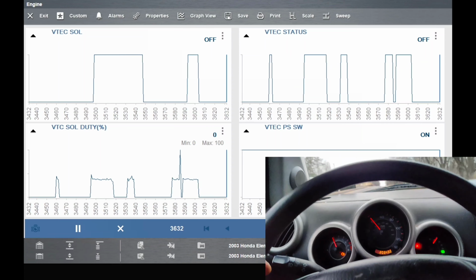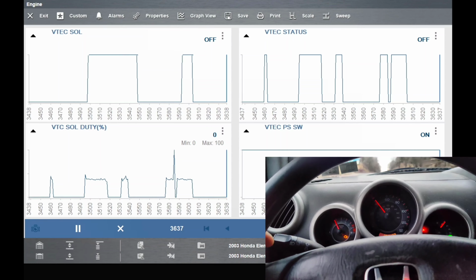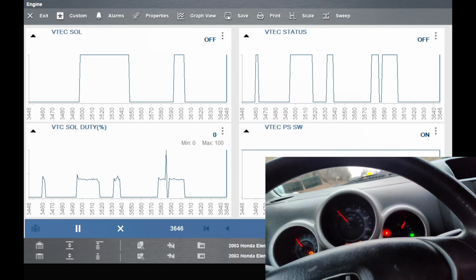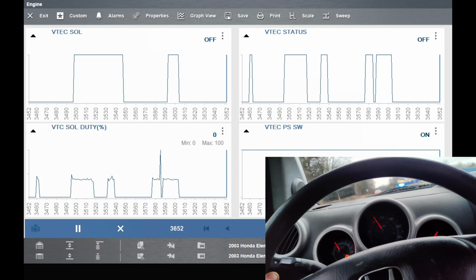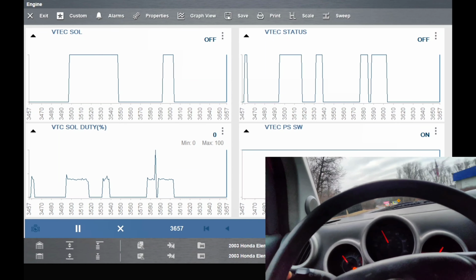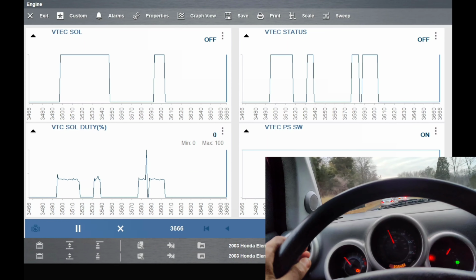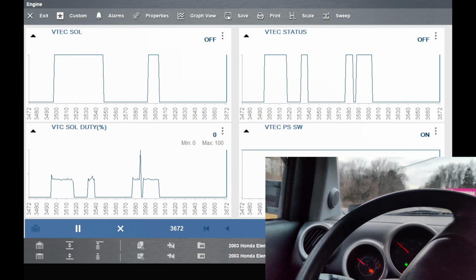This is what I hate, because I'm on a highway, so we can't go any faster than this. If we hit 3,000, it starts. There it goes. And our pressure switch didn't activate, so now we gotta try to get up here without getting run over. The speed limit here is like 55, but everybody does at least 75.